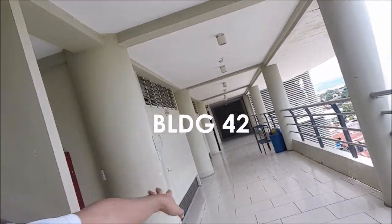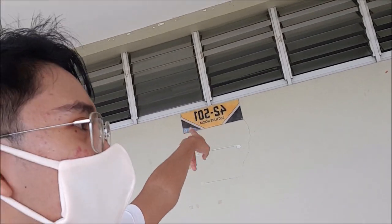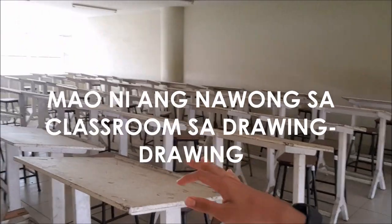And you're here. Wow! So, this is the hallway of the rooms for the architecture students. So, the rooms 42501 and 42502 are both for architecture students to draw. So, let's go inside. And yes, this is the room.